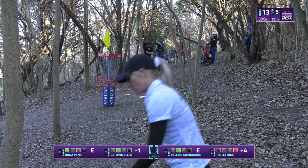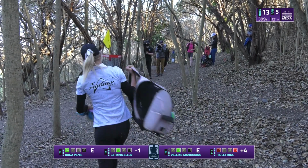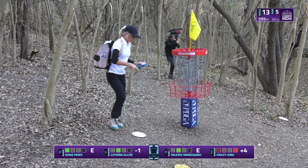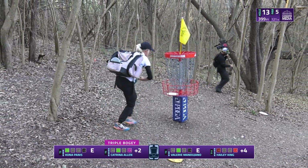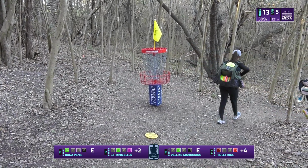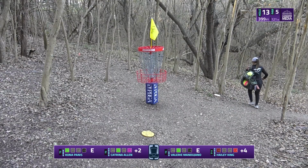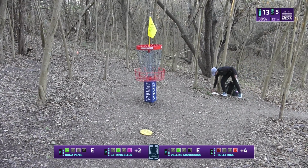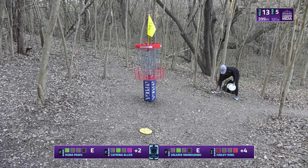Oh, and Catrina misses low. What a rough stretch for this card. I'm sure Valerie is super grateful to have gotten the tree love that she got on her first shot. That is a triple bogey 8 from Catrina Allen, and she's going to move to +2 for the round.